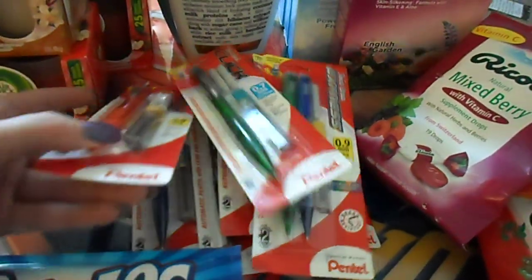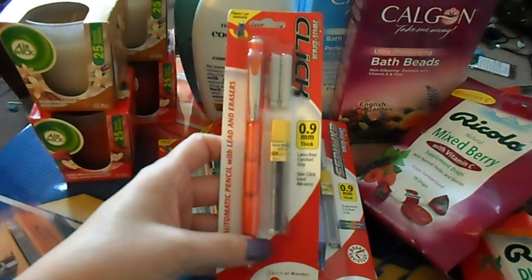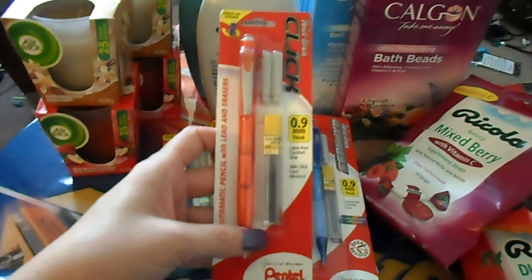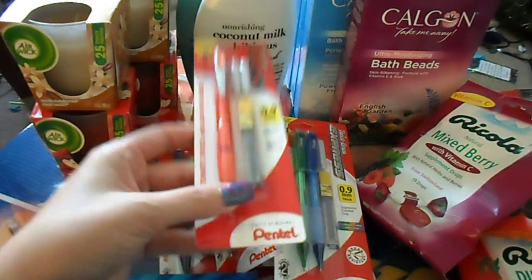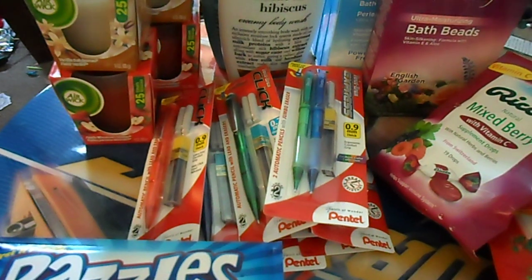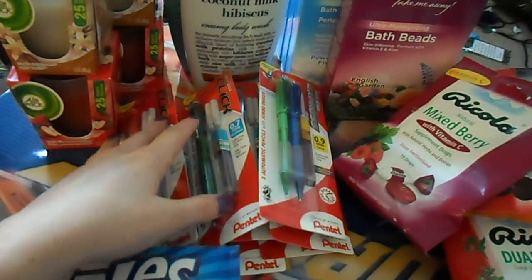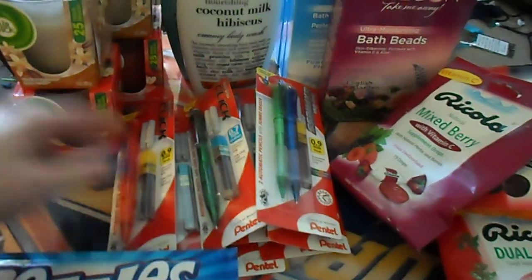I bought eight pencils. These are the ones that are normally $4.99. With my 20% off discount, they're $3.99. And I get a $4 plus up, making these free, which will come in really handy. I think I'm going to get four more on my other card, because I donate a lot of school supplies in September. So these will go for donations.